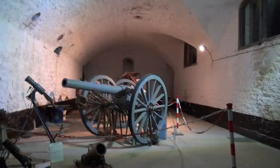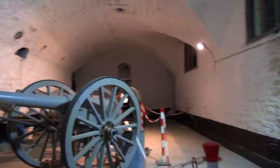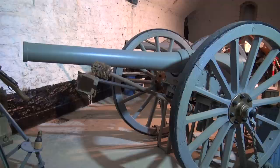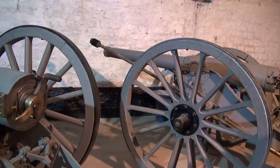My God, that's a 95 Lahitolle. Yeah, and a De Bange 90. That is fantastic. So that's the 95 they replaced it with. They replaced the big guns with the little ones, which could go in the shelters more easily. It's a Lahitolle 95mm, classed as a heavy gun. It's the smallest of the heavy guns, the 95 Lahitolle.